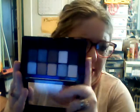Almost done. Then here you have the Revlon Color Stay Not Just Nude. I tried selling this palette because I really didn't care too much for it, but I'm actually glad I didn't sell it. I haven't used it much, but it is a new palette. I tried giving it to my stepdaughter, but she didn't want it, so I decided I'd keep it.